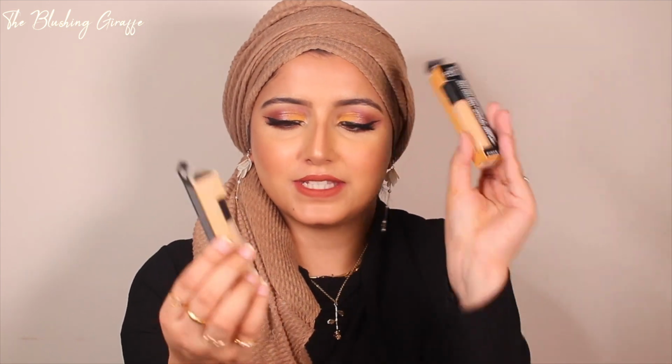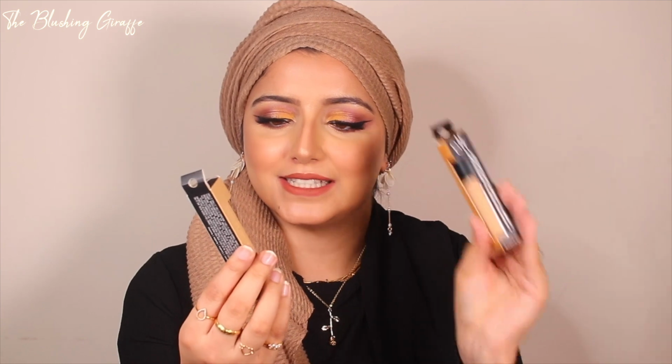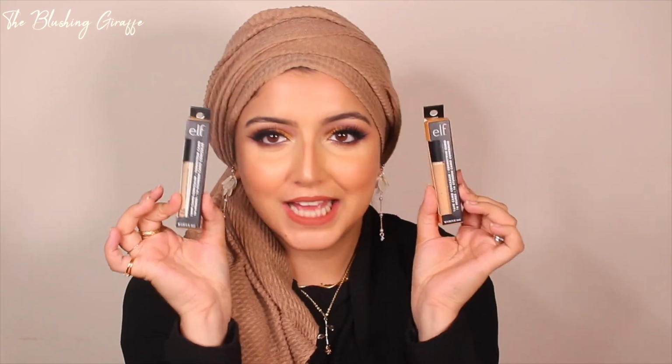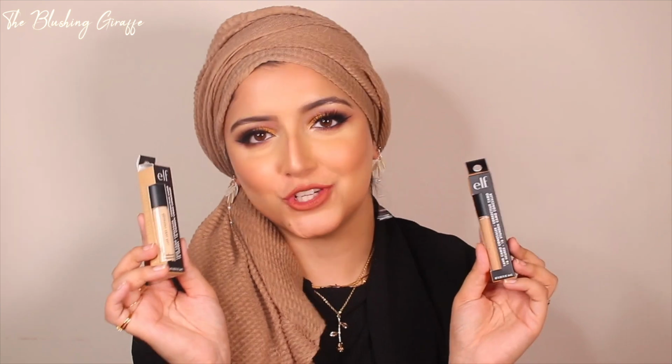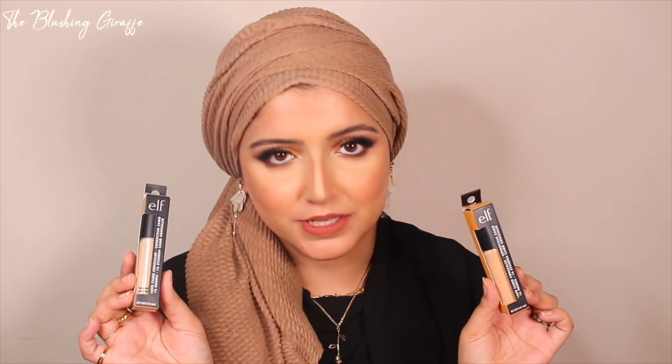So I also picked up their 16-hour camo concealers, and I'm so excited to try these because everyone has said that they're amazing, that they're Tarte Shape Tape dupes, and I've not tried Tarte Shape Tape. I just do not personally believe in spending that much money on a concealer and then having to pay shipping on top, blah blah blah, especially when I've got my favourite, which is Kevyn Aucoin.